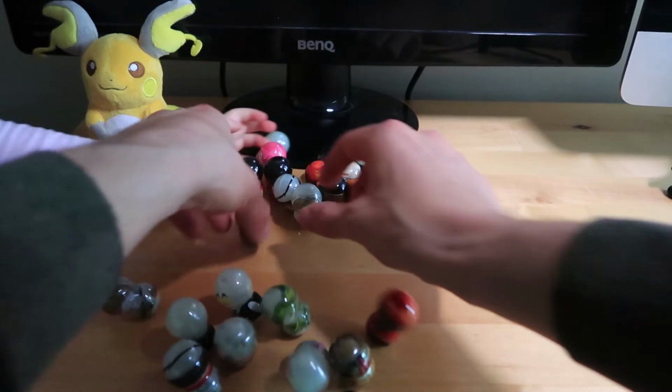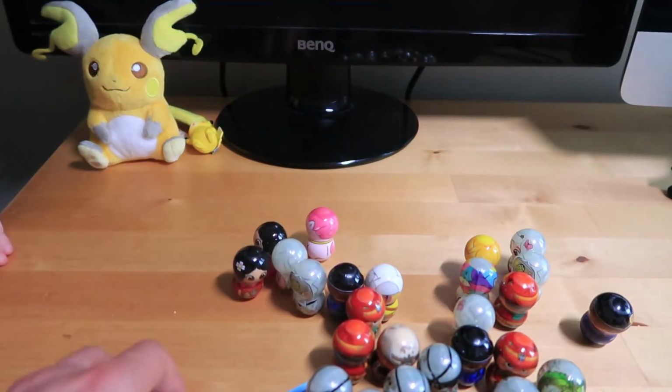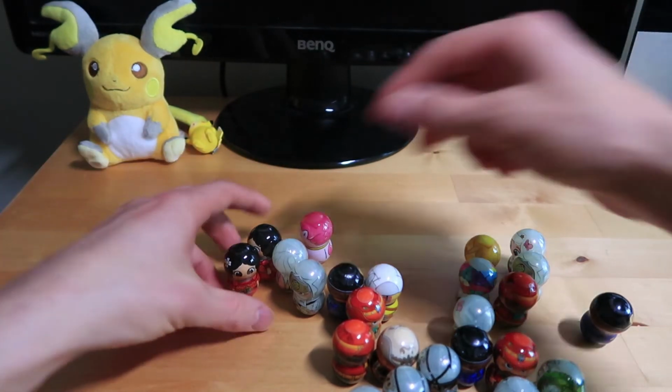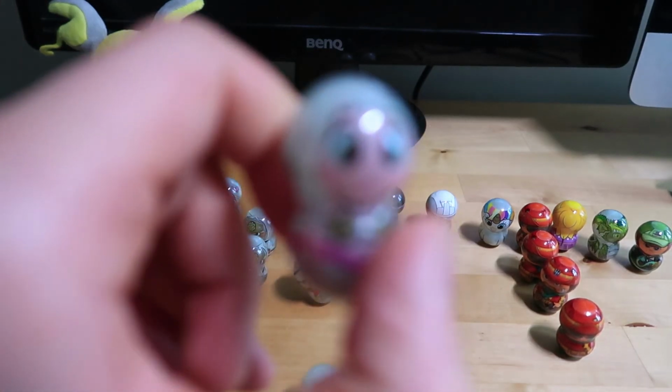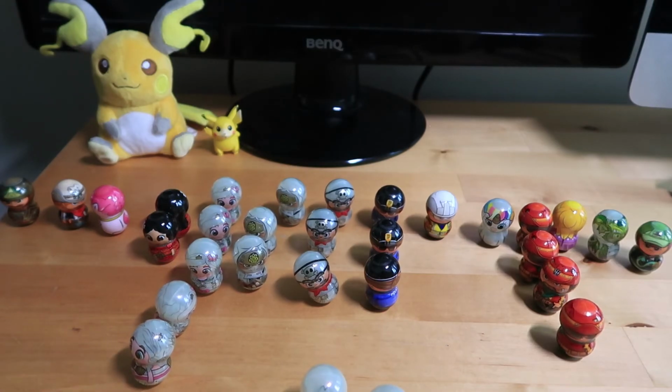Should we count them up? 9, 10, 11. 30, I think we've got now. Yeah, that's about right. I think we had 26 and we started with 4. So hang on, how many doubles did we end up getting? It looks like this one is certainly the easiest pull of the bunch. Got 5 in the end. We actually pulled 4 and had 1 originally.